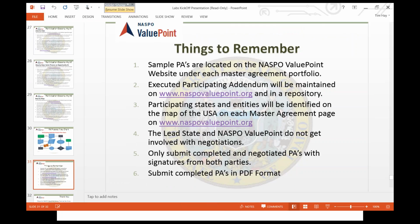We do have the sample PAs located on the web page under each of the contractors' pages on the National Value Point website. This is the starting document that you should use. We have put a place in there for states and political subdivisions to enter any additional terms and conditions that are important to their state. A lot of states do collect their own internal admin fee. That would be the place to put that term and condition. Some states have their own reporting requirements they want to include, or other T's and C's that they're required by law to include in all of their contracts. So that is the appropriate place to put in any of those additional terms and conditions.